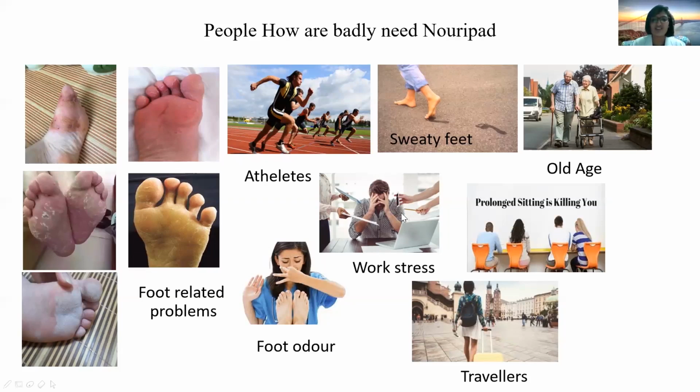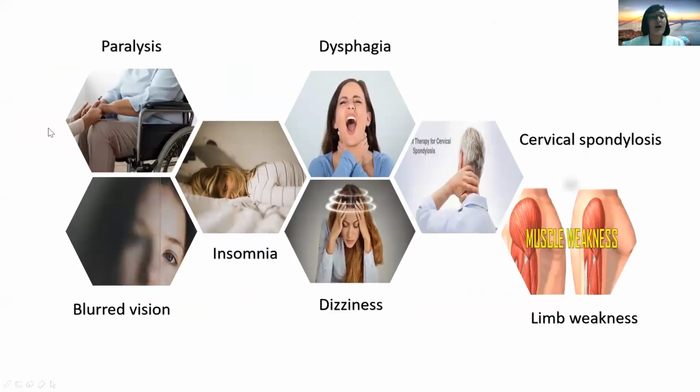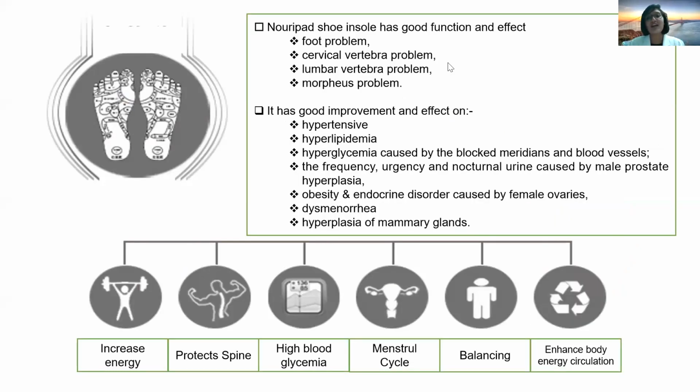People who are having stress load while standing and sitting in the same position, prolonged sitting. Those people who are having foot odors, especially, and also travelers. And also people who are in paralysis, to enhance their circulation, blood vision, where it will improve the circulation to your brain. Insomnia, which helps to improve their sleep. Dysphagia, people who have difficulty in swallowing, people who are having dizziness, and cervical problem people, limb weakness. Not to forget, we also have cervical vertebral problem.